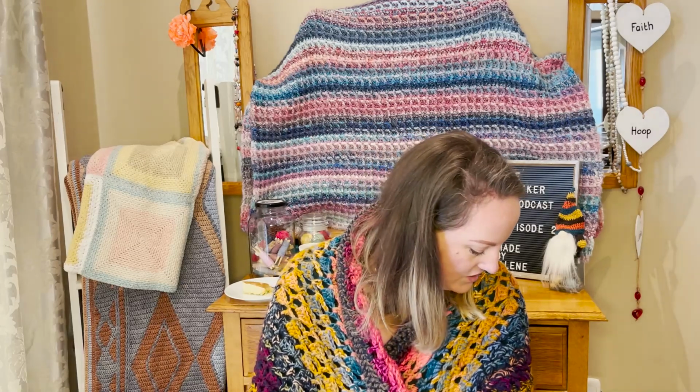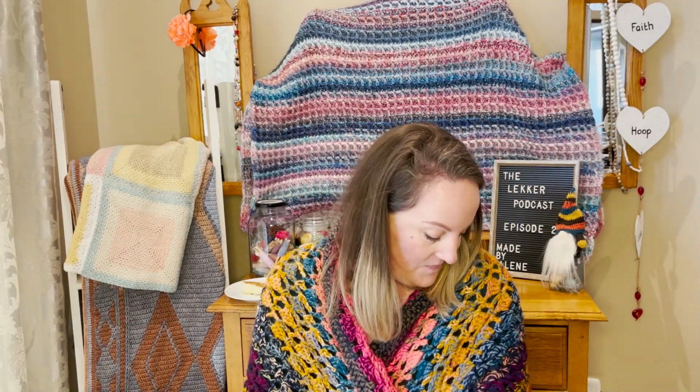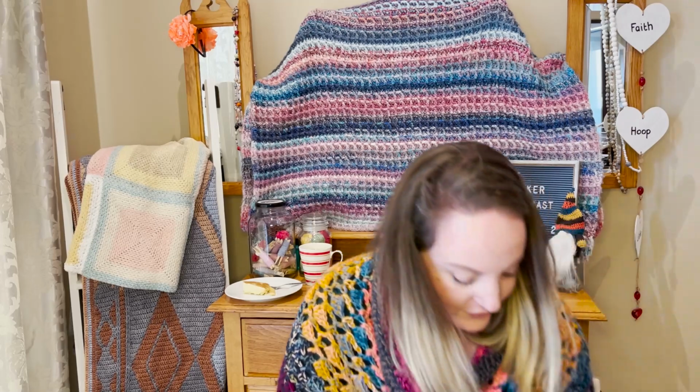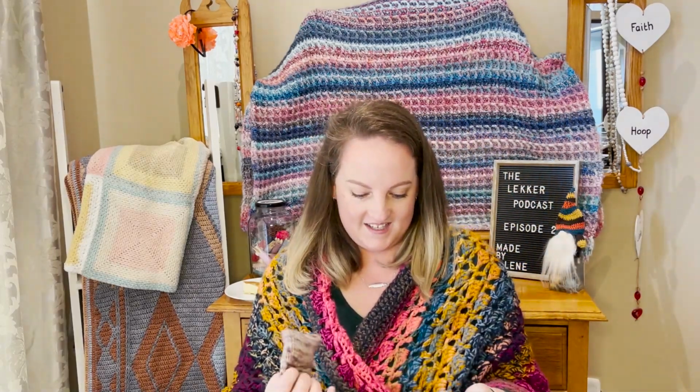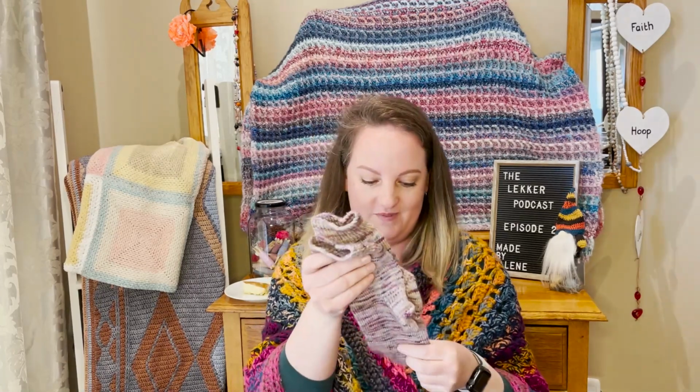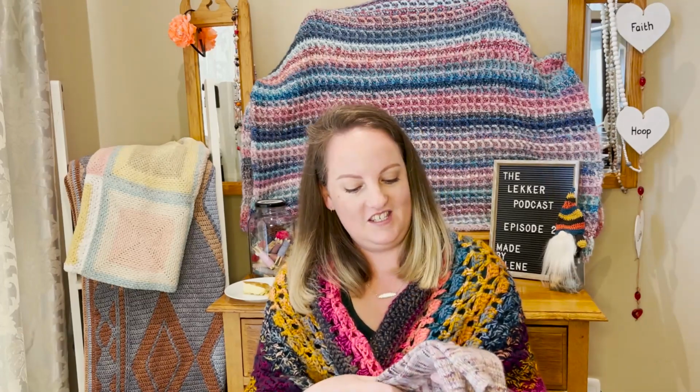Right, so let's talk about finished objects. I have 2 finished objects. The last time I showed you half a finished object. And yes, I'm so proud of myself for completing my real first pair of socks.